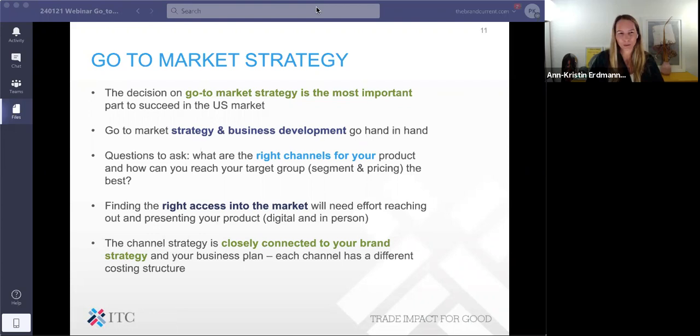So when we talk about go-to-market strategy, it is really important to plan and know, of course, what your business is or what your business in the future should be. All of you have been doing business in the US for a very long time, so you know what you're good at. You know your services in and out. But what's also important is to analyze the US market and ask: how is the market structured? What are the right channels for me? That goes hand in hand with the segmentation, the price points you want to sell at, and who your target group in the US market is. All of that is important.